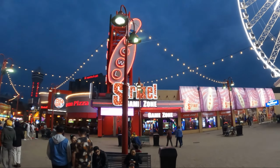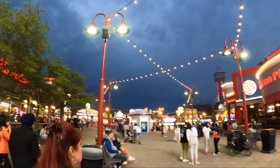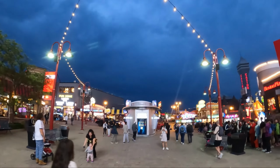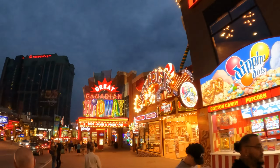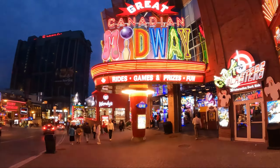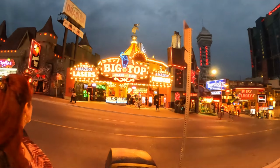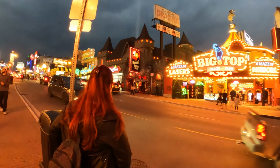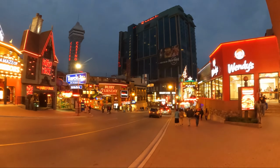What else did we find? Bowling alley, strike game zone, all sorts of pizza places and food restaurants. You can see this place is a carnival. All sorts of stuff to do here. Canadian Midway. Look at that giant arcade, all sorts of stuff in it. There's a Dracula's Haunted Castle over there. Another arcade. It's a haunted house. Ruby Tuesday, a distillery, Movie Land, a wax museum. There's like two wax museums here.